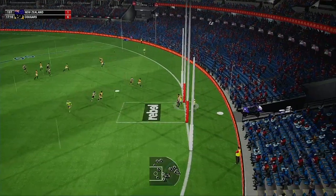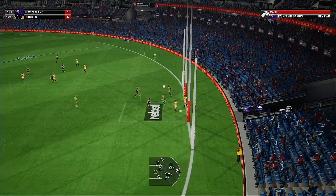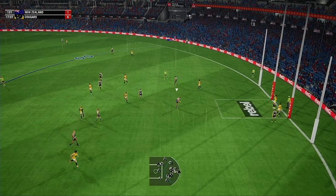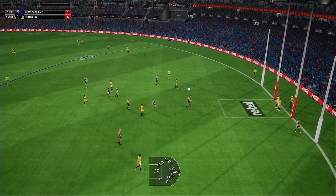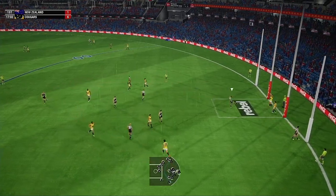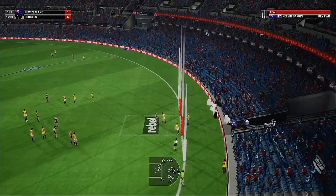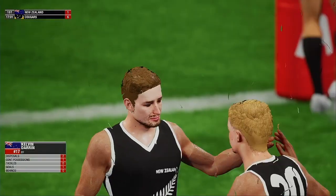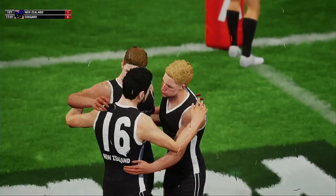A goal will see New Zealand take the lead. 10 metres out. Nurses that ball through the big sticks. Of course, Hunter. Pretty happy with that one. New Zealand in the lead.